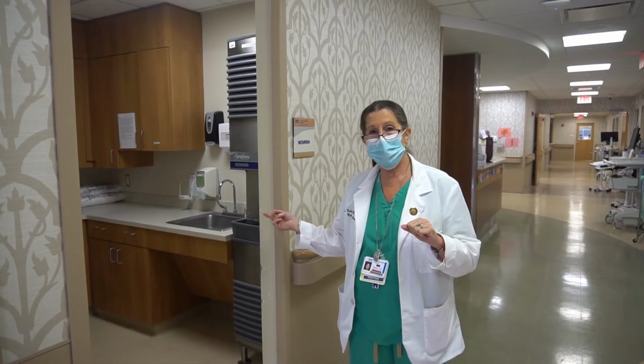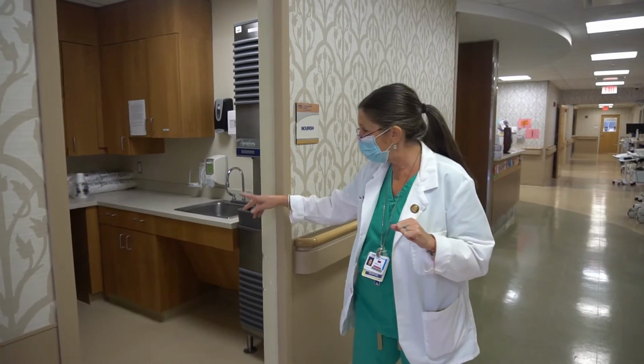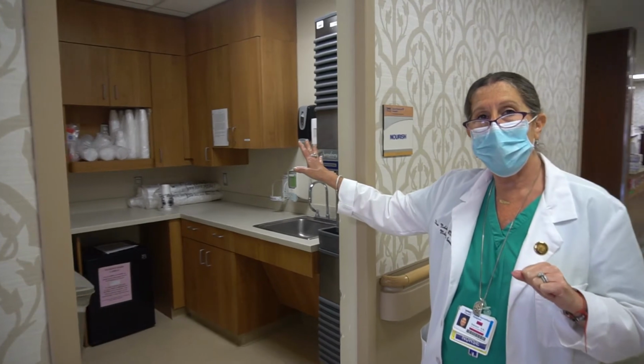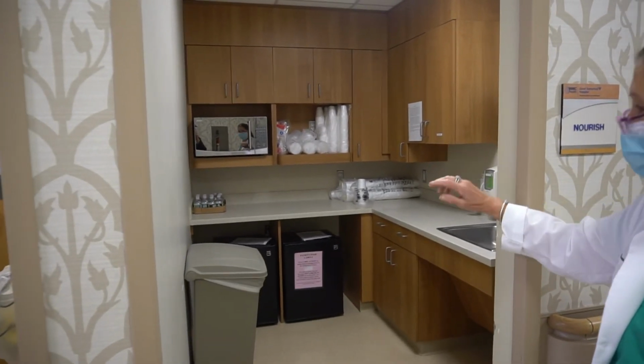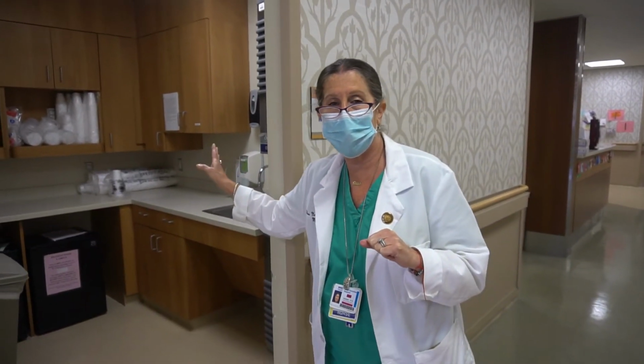Every unit has its own pantry. In here is a microwave, 2 refrigerators, water and ice. There's usually spoons, forks, knives, cutlery that is open for the patients to help themselves if they need.